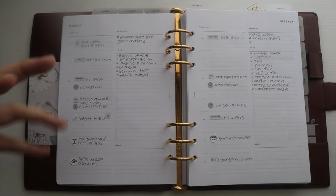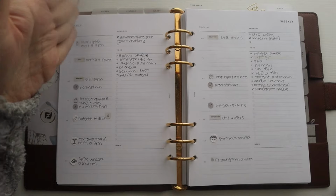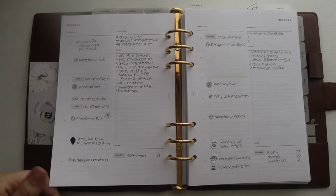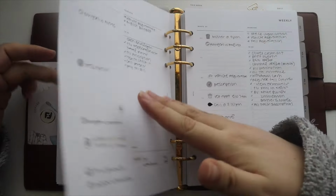I think it's just something that I'm so used to because it works for me. But sometimes I'm a very visual person, so seeing this view sets me at ease when I know what to expect and where for the weeks. So here are the weeks in here.